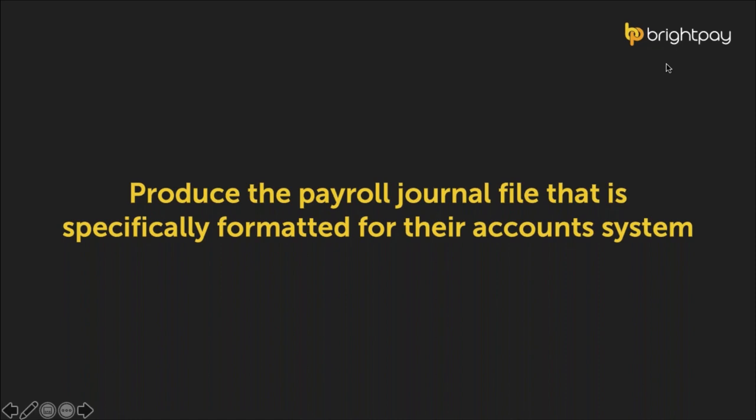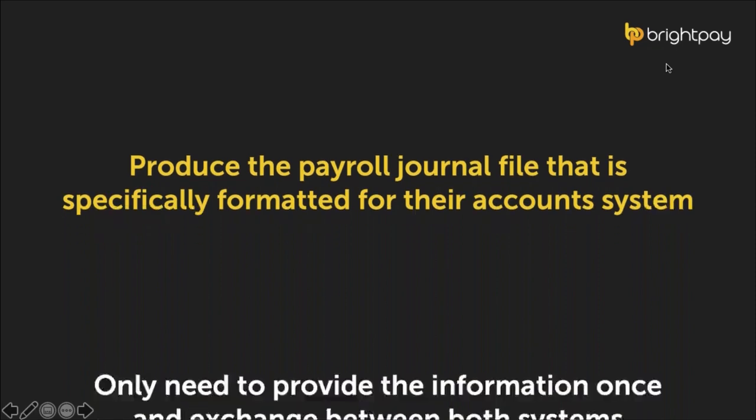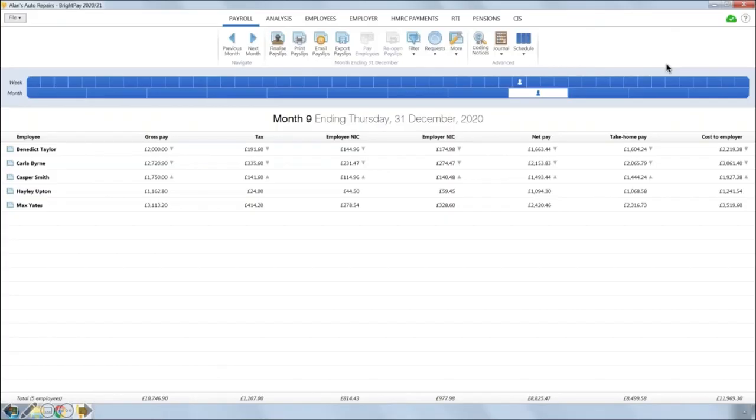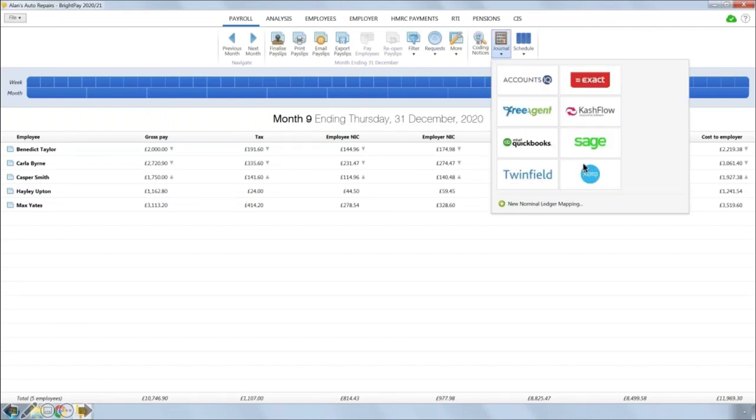By integrating BrightPay and the accounting software, you only need to provide the information once, and it can then be exchanged between both systems. So I'm now going to jump into the payroll software to show you how this integration works in BrightPay. And you will see a journal button within the payroll screen, and here you can view all of the different integration options.